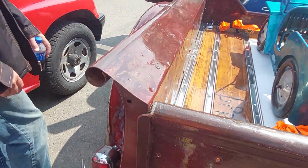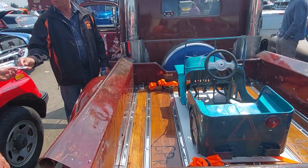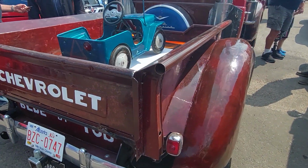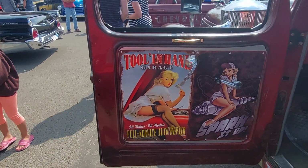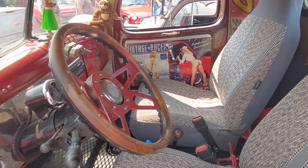Yeah, no worries. Absolutely. Good for him, he owns. Okay, he's the owner. Cool. Yeah, absolutely beautiful. I love the look of it too. And I love these signs that he put for the door panels. They look really good. You know, and over there as well.